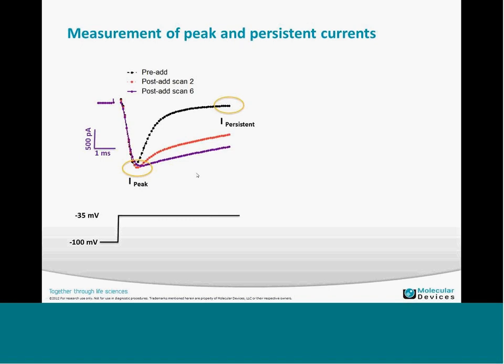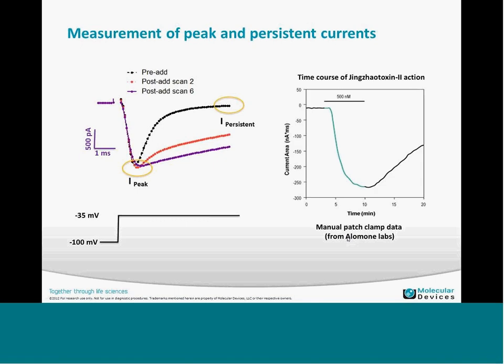To compare the data with the manual patch clamp recording, this was data supplied from the lab where the toxins were purchased from. This is the time course of the gingotoxin action on the sodium 1.5 channels. It takes about 7 minutes to reach the peak effect of the modulation. To analyze the effect of gingotoxin, they pick two metrics.